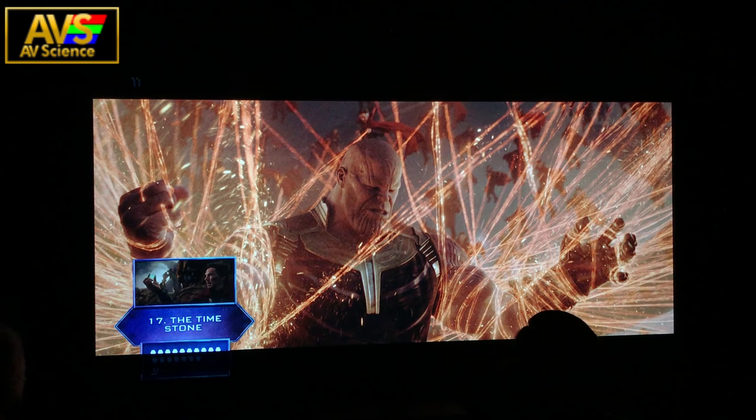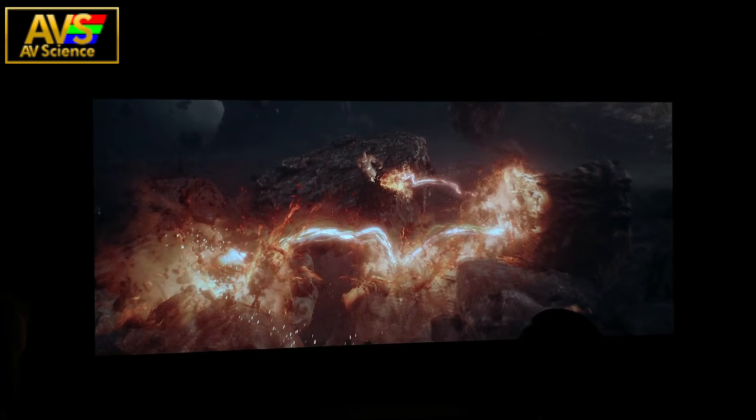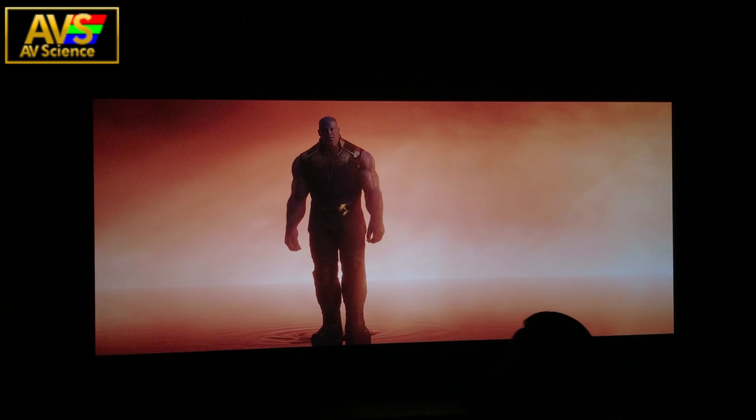And prices? So the Epson 4K Pro UHD 4050 is $2,399, for the CEDIA channel. And for that price, it also comes with a mount, a case, a lens, cable cover, and an extra year of warranty. So at that price point, very attractive.